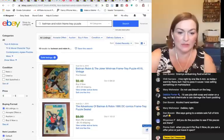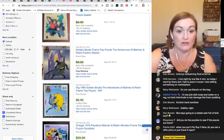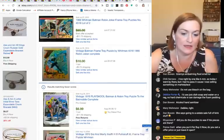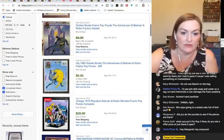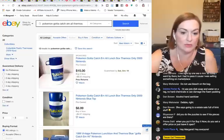Same deal, like here's a Batman and the Joker, because there was a Batman and Robin one, and then there's a Batman, and one of them has the Joker on it. But I don't see that one on here too. But like I said, I scanned them. Hang on, let me look at the solds for you. Oh, these are sold. As you can see, there's different prices as far as those go. But they're really flat, super easy to ship, all that good stuff.